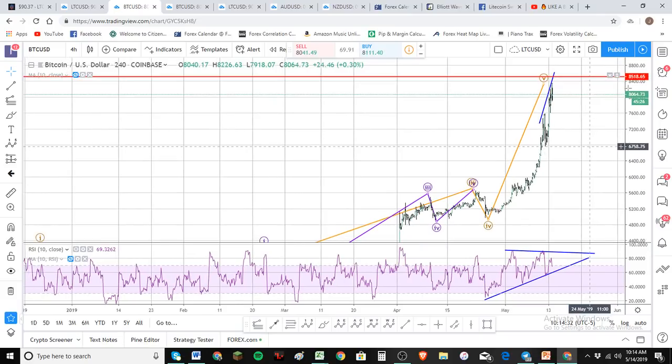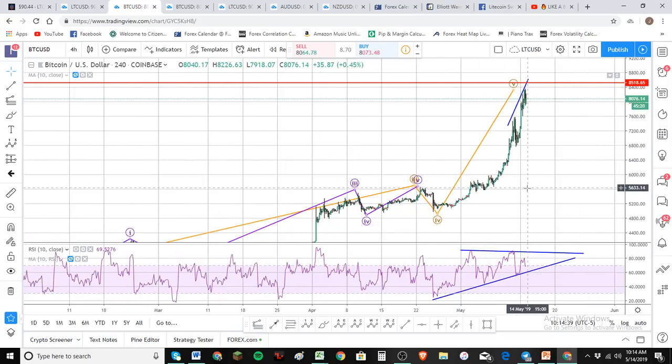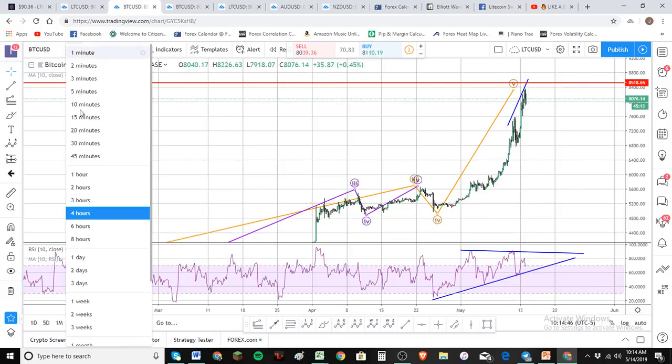We came short of the 8,500, and breaking it would be more bullish, while coming short of it would be more bearish. Again, I've been looking for this correction for a while. I think it's coming. So yeah.